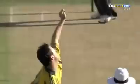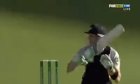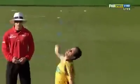More aggressive. That's what we heard yesterday from the New Zealand camp. More aggressive. Meet this challenge head on. 3rd ball, down the wicket, through the covers for 4. That's more aggressive.